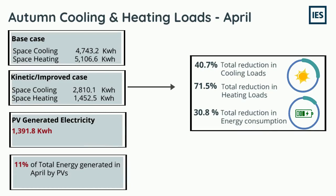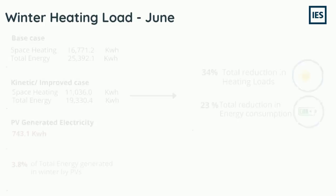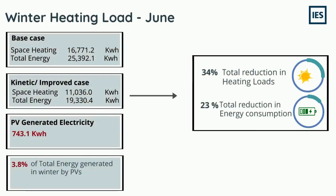PV generated electricity is 1,391.8 kilowatt hours, 11% of total energy generated in April by the PVs. The results here show heating load in winter for the month of June: 34% total reduction in heating loads, 23% total reduction in energy consumption, 743 kilowatt hours PV generated electricity, 3.8% of total energy generated in summer by PVs.